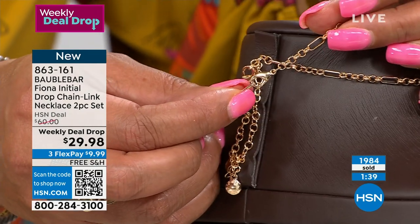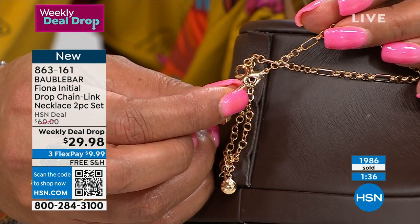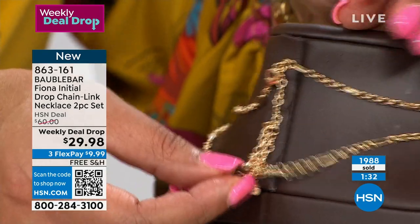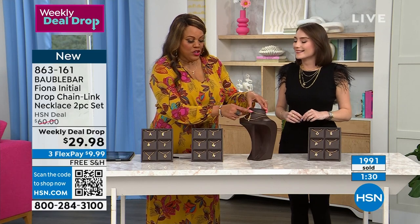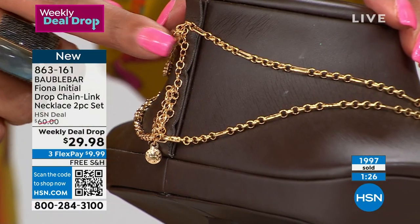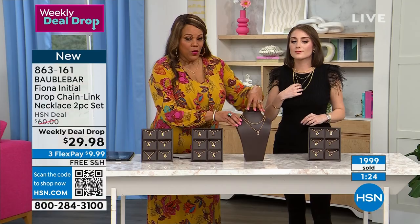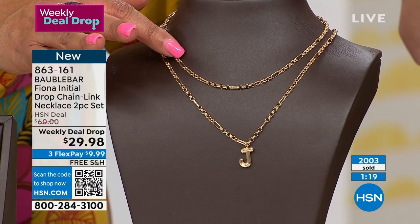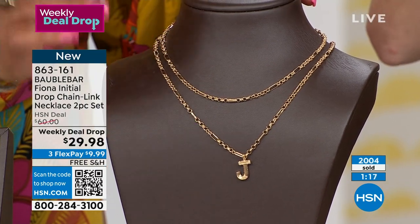Look at that detail on the back too. And I want to show them, too, the lobster claw, because the lobster claw is a big lobster claw. So it's going to be easy to put on. And I also wanted to show you, these necklaces are not connected. So you can wear one or the other. If you want to wear the shorter necklace, this may be the only piece you want to wear to work, right? Then on the weekend, you may want to put on your initial.